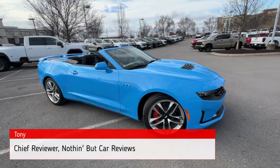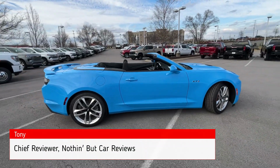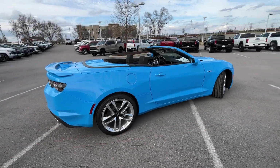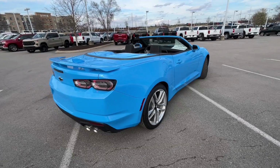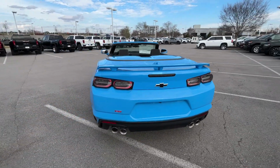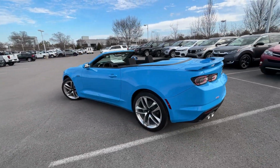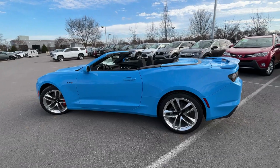Here we have a new 2023 Chevrolet Camaro. And this one is a convertible in the LT1 trim level. Comes in the beautiful rapid blue on jet black cloth interior. And the powertrain consists of a 6.2 liter naturally aspirated V8 mated to a 10-speed automatic transmission.